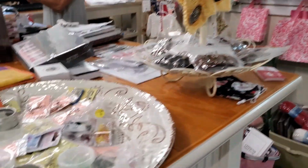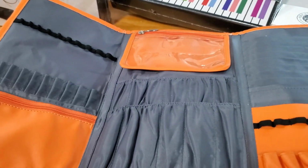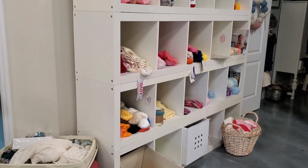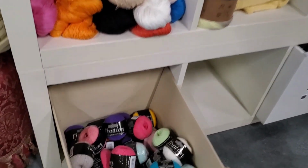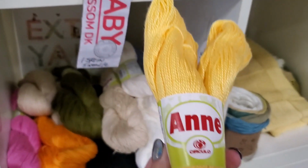Look at all this. I hope I'm not spinning you guys. I have to do this fast. I'm just so excited. Check this out. Hook or needles. Pouch. Oh my gosh. But I gotta show you something. Okay, let's go here first. Fixation. Those are really cute. Let's check this out.